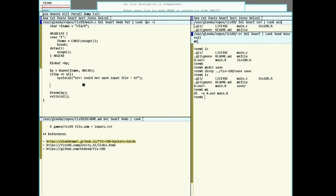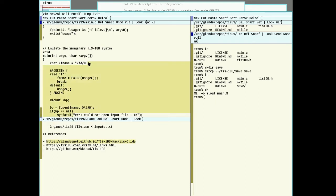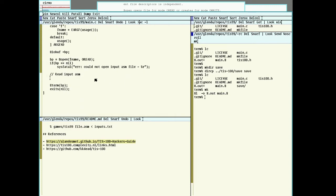So we'll just do, yeah, I don't know how I feel about reading the assembly from standard input. I think I might just force you to run it with a file. So we'll just start off with nil, and just deal with that, and then we'll read input from standard input.